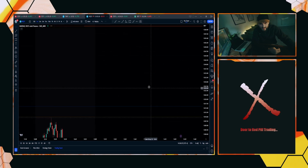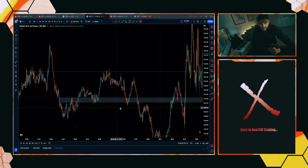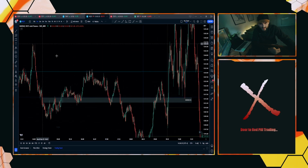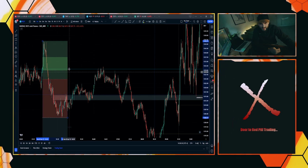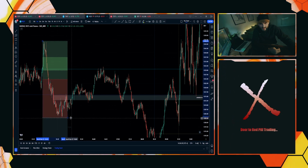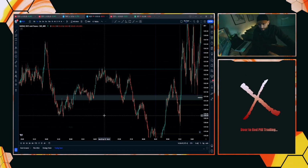Now let's jump back onto the 1 minute and let's break this down even further. So my target was here. Why was that 15-minute specifically? Because it was inside the OT zone, all right? It was inside the OT zone. And let me just get my camera working again. It was inside the OT zone.